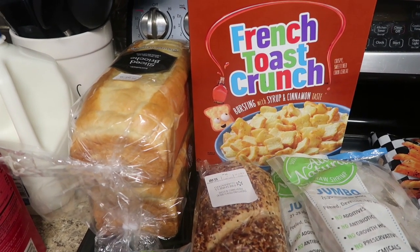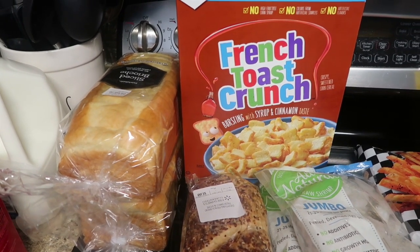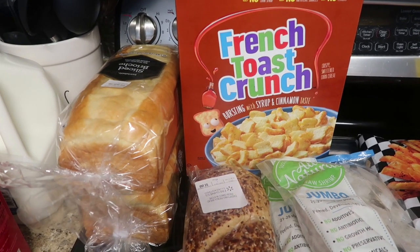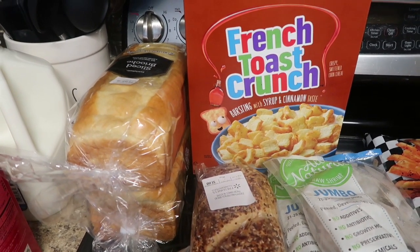So we've already done the Frosted Flakes, and we've already done the Captain Crunch, and so I was like, what if we try Cinnamon Toast Crunch? Since I make my French toast cinnamon flavored anyways, I was like, why don't we try Cinnamon Toast Crunch this time and make the crunchy French toast and use that for the Monte Cristos.